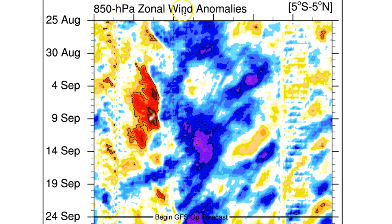Blues is zonal wind anomalies at 850 millibars, so that's up about 4,000 feet. Good proxy for what's going on at the surface, and certainly a good way to get a sense of what's going on in the atmosphere. All right, so purples and blues are easterly anomalies. We're in August. Basically, when you see purples, those are strong, nuking, east anomalies.